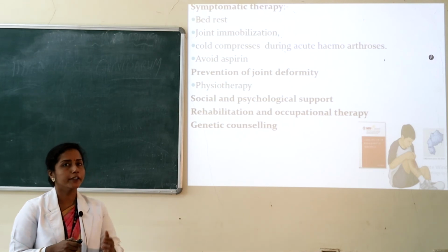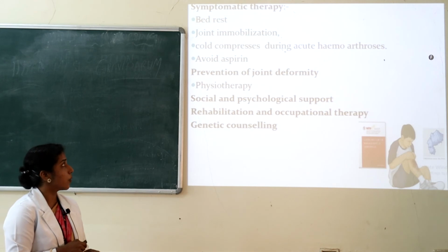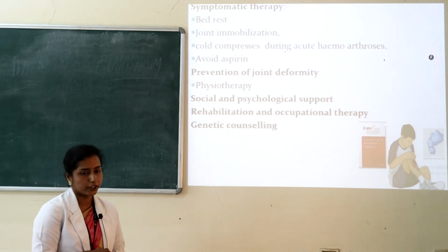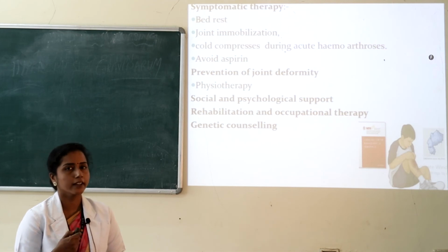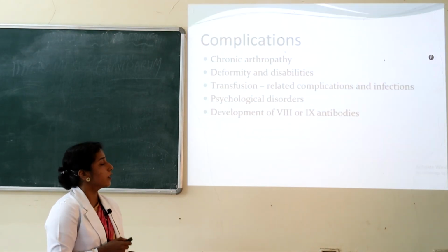Then prevention of joint deformity. For preventing joint deformity, we can use physiotherapy. Then social and psychological support for the parents and children, rehabilitation and occupational therapy, and genetic counseling. We can use antenatal screening tests for hemophilia detection and give genetic counseling for the parents. And the complications.